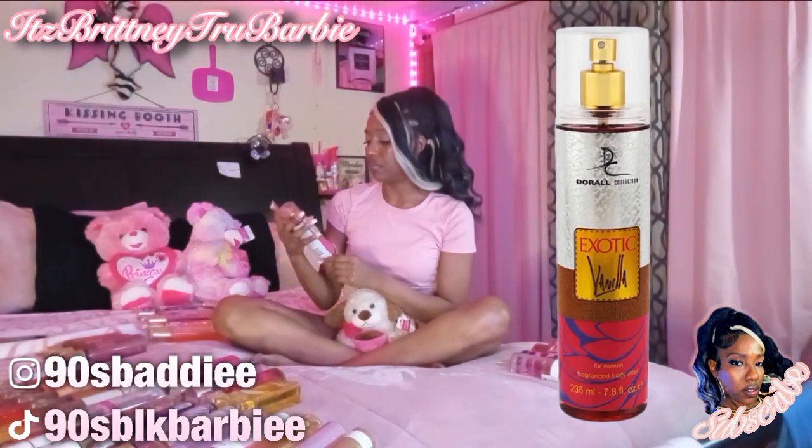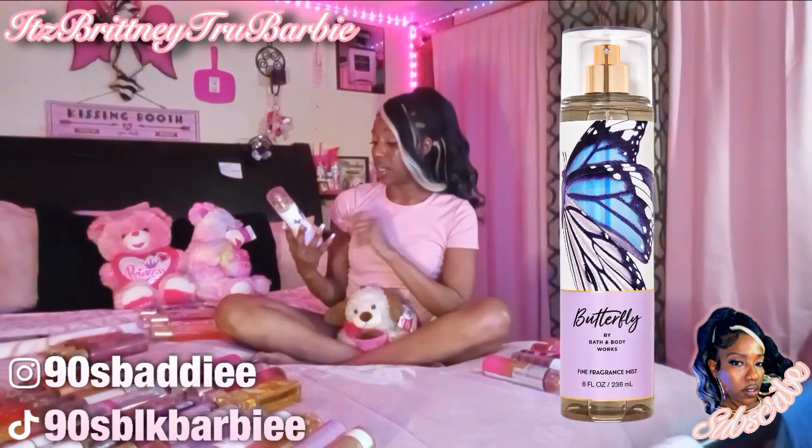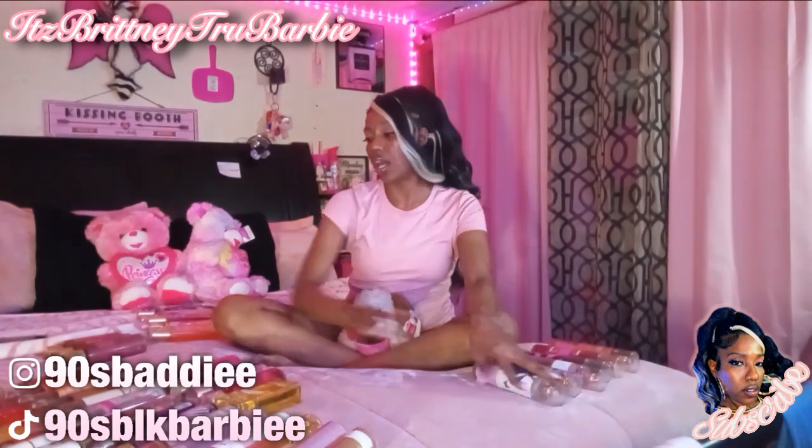And this is a knockoff. One is Wild Madagascar Vanilla, but it's Exotic Vanilla, the knockoff name. Still add in there because that's what it's supposed to be. Okay, and this one is Butterfly by Bath & Body Works. And next we have Vanilla Mocha Martini. Smells very good.